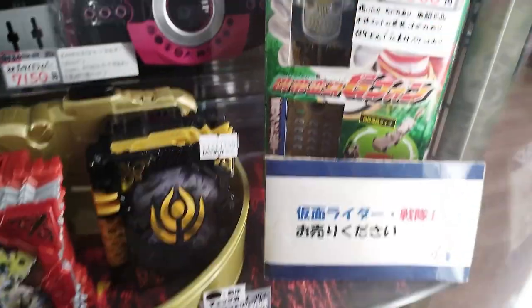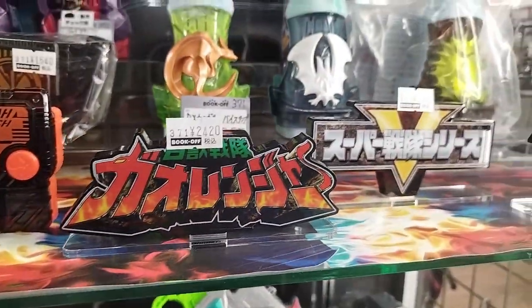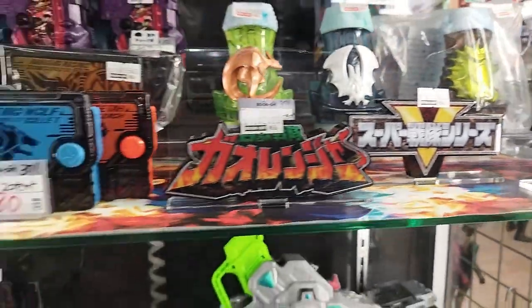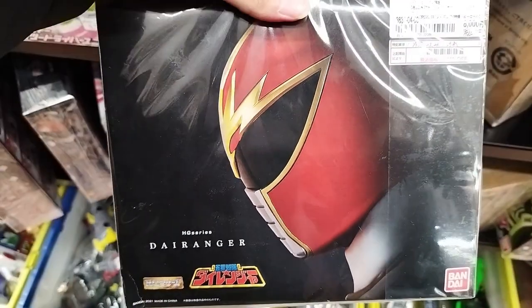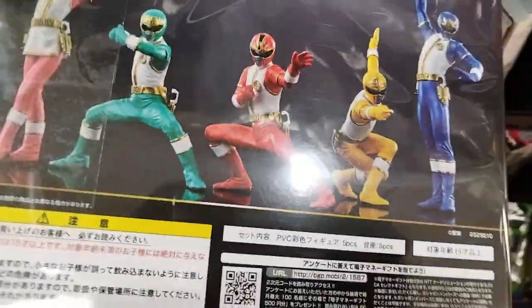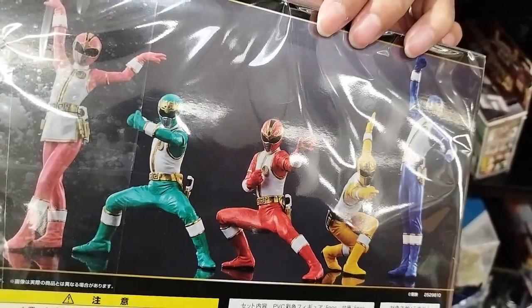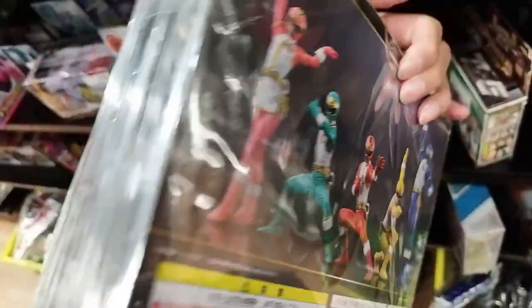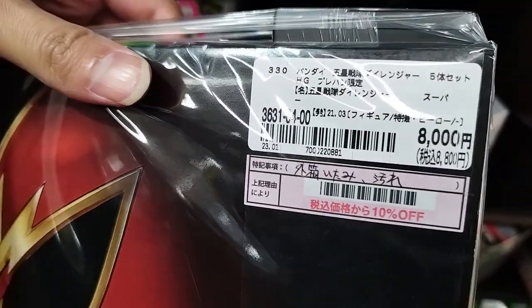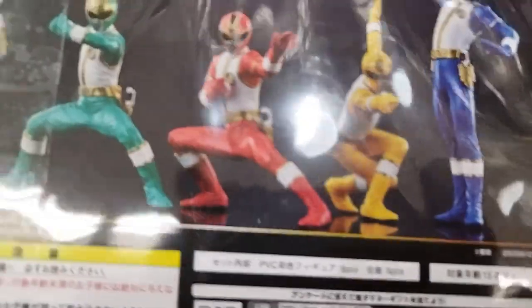Oh, they got another one right there. We got the Gao phone for 5,000 yen. Got some of the acrylic logos from P Bandai. Got this Die Ranger set. What is this? HG Series Die Ranger. Oh, okay. They're just kind of little figures that are just posed. You can't really move them. So that's expensive for this. What? Why? This is premium Bandai though, right? I guess, but like still.